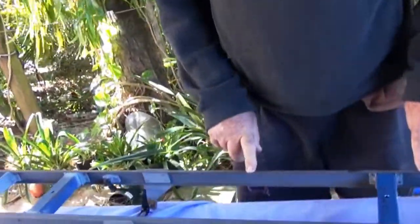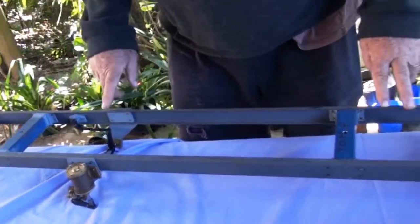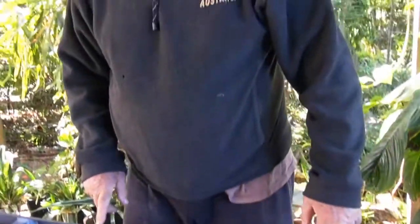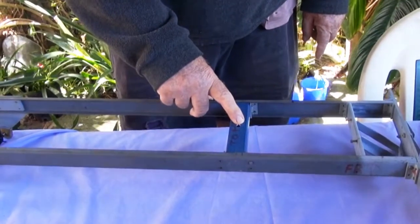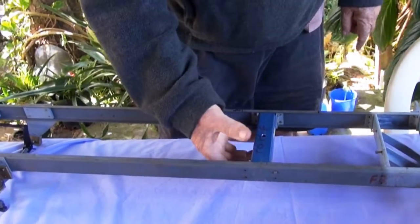Now the frame of the locomotive is a simple ladder frame. It's as close to scale as I can possibly get it. There are a few features which I have changed. One is that the exhaust gases have got to come up through the front pivot for the front truck. So I've got to drill this out and put a new block in.